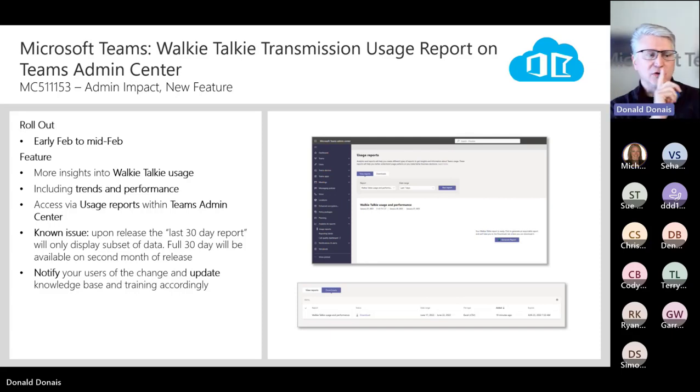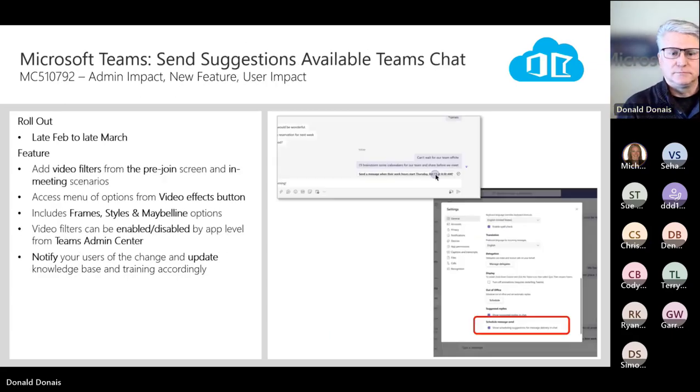Now, there is a known issue, and that is that they're building out the back end on this as we speak. So there is not going to be a last 30-day report, and you're not going to see much of that 30 days. You may see a condensed set of data, maybe the last 15 days, but you'd have to go through that second set of 30 days to really see what happened. Right, so they're building the back end as we speak, and once it's available, you'll be able to see that report information. So give it some time as we move forward with that.